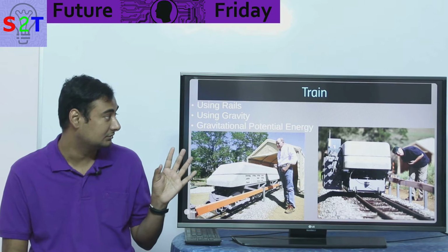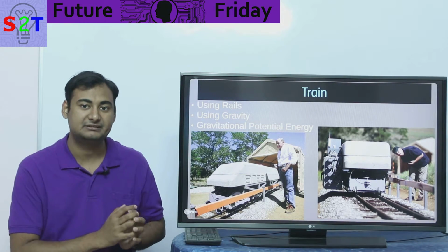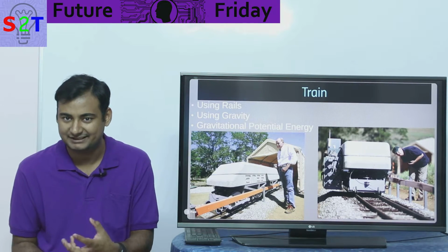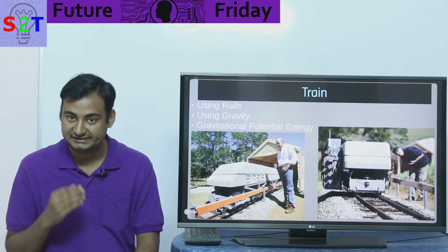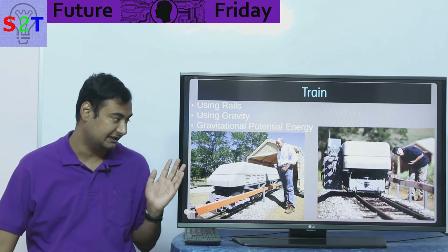It's very efficient. So we want to use rail, and we want to use gravity. Now gravity is the medium by which we are storing the energy. So it might sound odd, how the heck can gravity be used to store energy? Well, it's what we call gravitational potential energy. The same way you push water up and you drain energy from it, this is exactly the same.